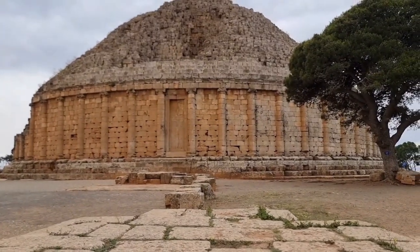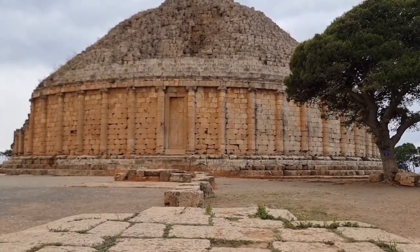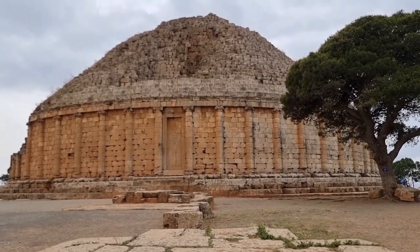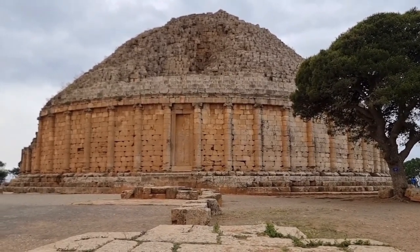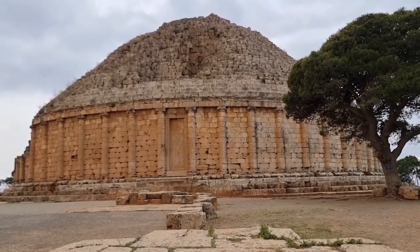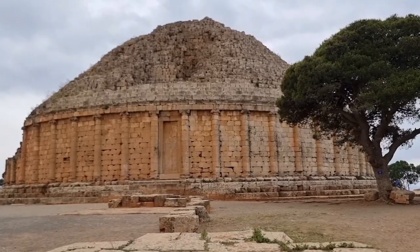Here we are at the mausoleum of Mauritania, where they say Cleopatra II was buried, although they found no body here or any treasure or anything like that. She was actually the daughter of the Egyptian queen Cleopatra VII.